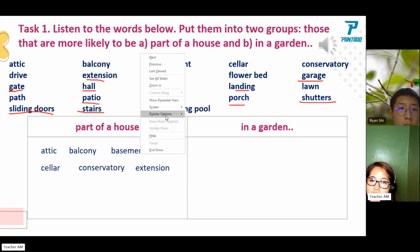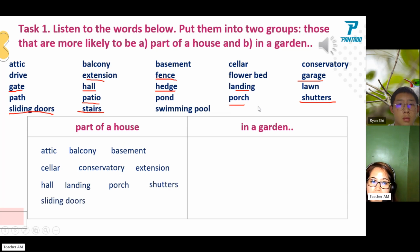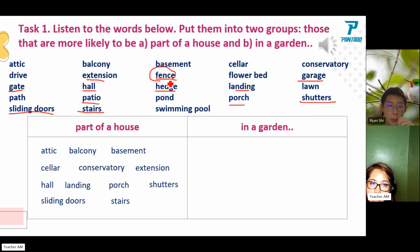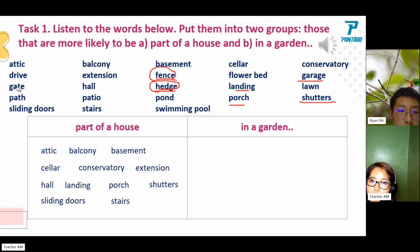So now let's check one by one if all of the underlined words are really part of the house. Okay, so we have the hall. Very good. Landing, nice. Porch, very good. Shutters, okay. Sliding doors, stairs, nice. Okay, and that's it. We don't have fence, gate, patio, and hedge. Okay, so now, what are the words here that belong to a garden?